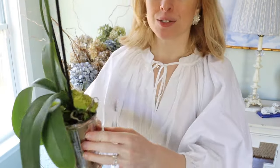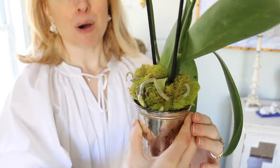I want to show you something that I did late last night. And my husband was like, why are you like this? But I am determined that this will work. I can't believe I did this. I'll just show you. I took this orchid out of the pot that it came in. I saw this thing on Instagram, it's like a hack.